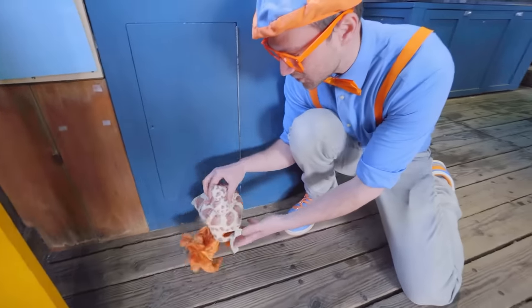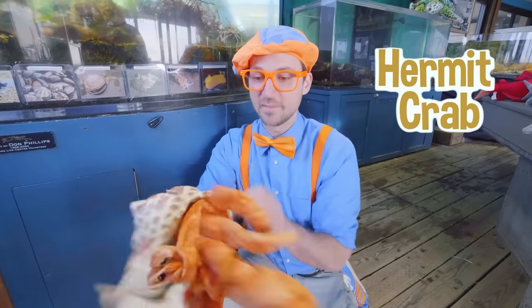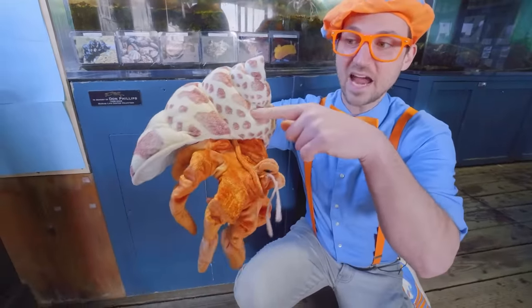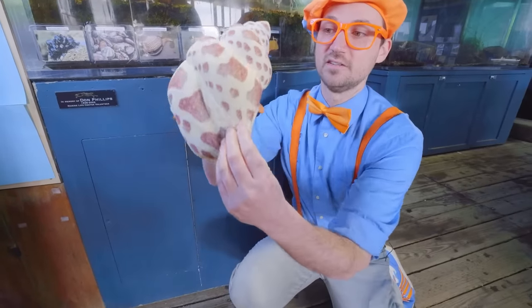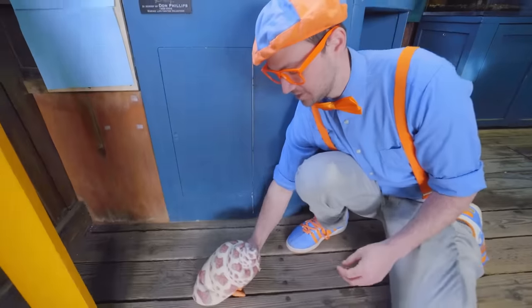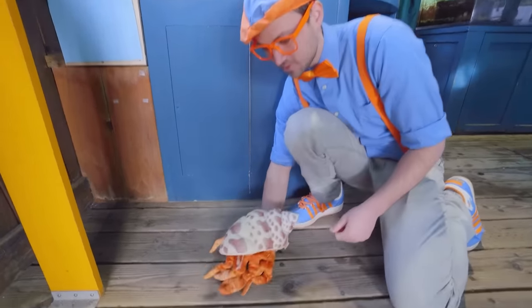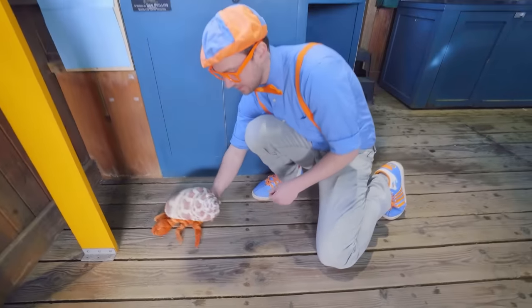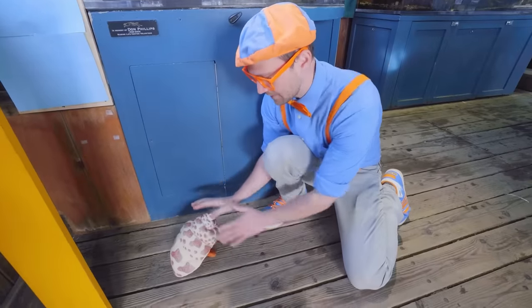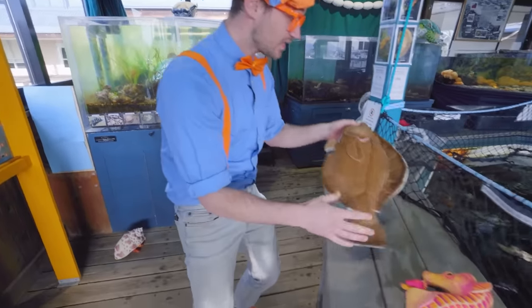Whoa, look down here. Whoa, another shell. Yeah, this is a hermit crab. Yeah, check it out. See a crab? And then it actually goes inside its shell for protection. See? Yeah, it goes like this on the ground. And then it opens up. And then it crawls around, and then it goes inside. Okay, we'll keep you right there.